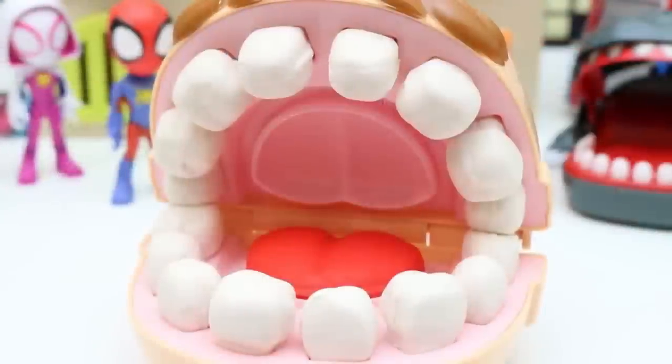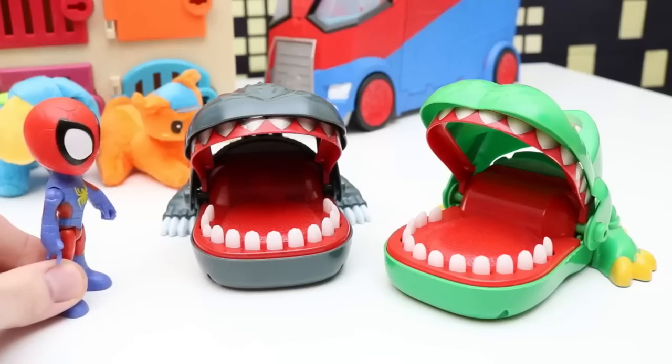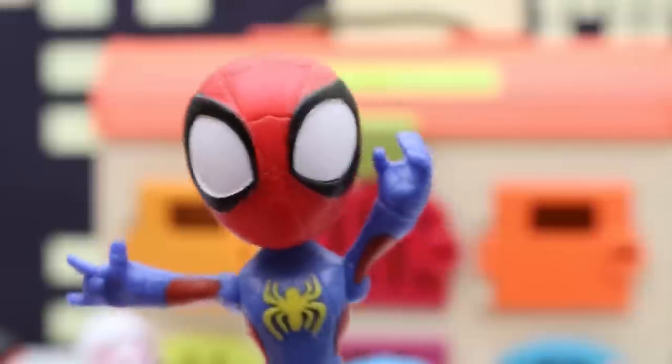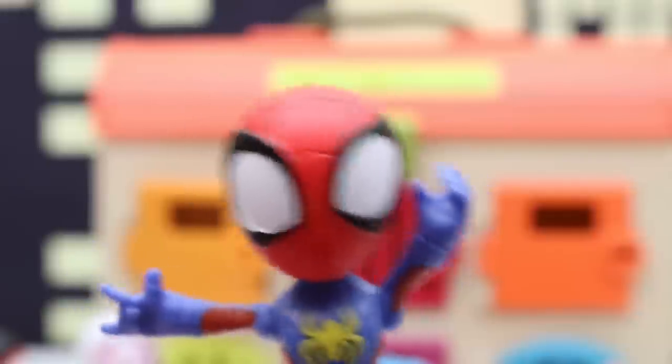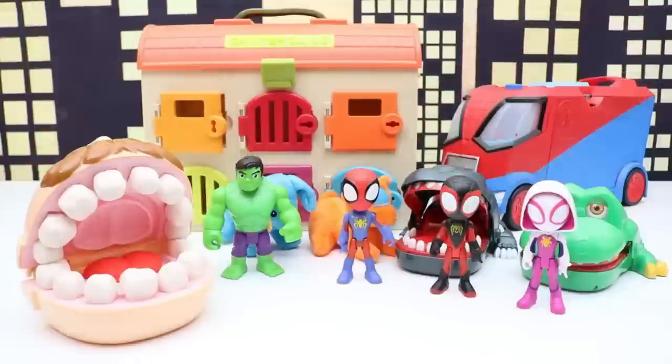Now Jim's teeth and tongue are clean. Now do you know how to brush and floss your teeth? Hooray! Thanks, Spidey Hands, for showing us and our friends how to brush and floss our teeth. You're welcome. I had a lot of fun.